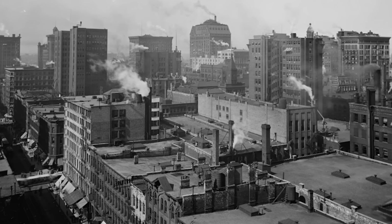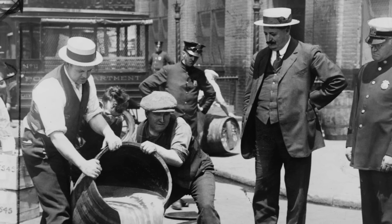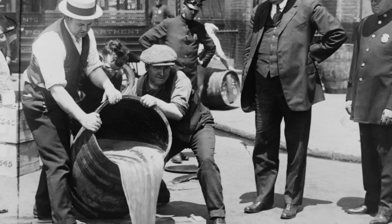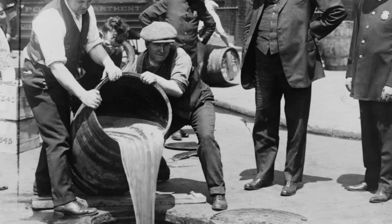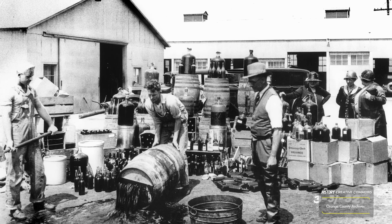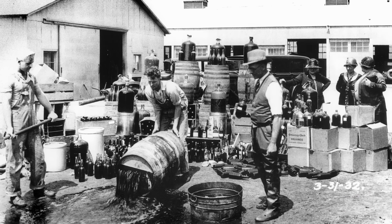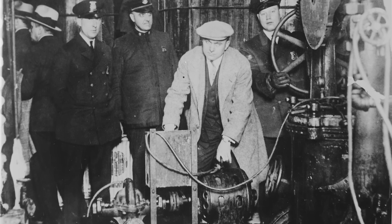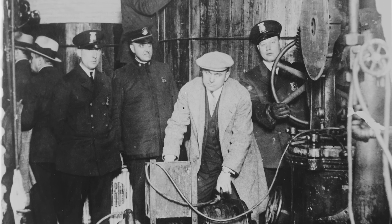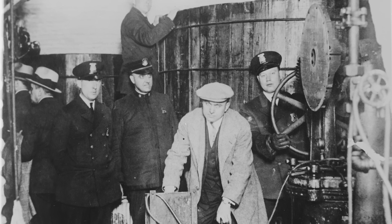Then, on January the 17th, 1920, a new chapter in American history unfolded with the implementation of Prohibition. This measure represented an ambitious attempt to address perceived problems associated with alcohol consumption. Essentially, Prohibition sought to eradicate alcohol consumption altogether by banning manufacturing, sale, and transportation across the country. This approach necessitated dismantling the infrastructure supporting the alcohol industry, from breweries to distilleries, and of course the taverns serving as meeting places for drinkers.